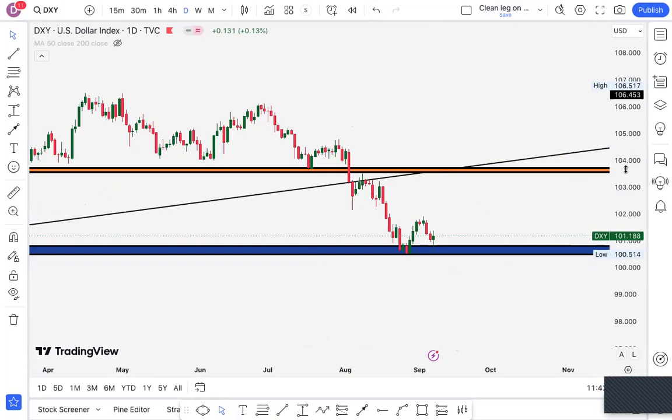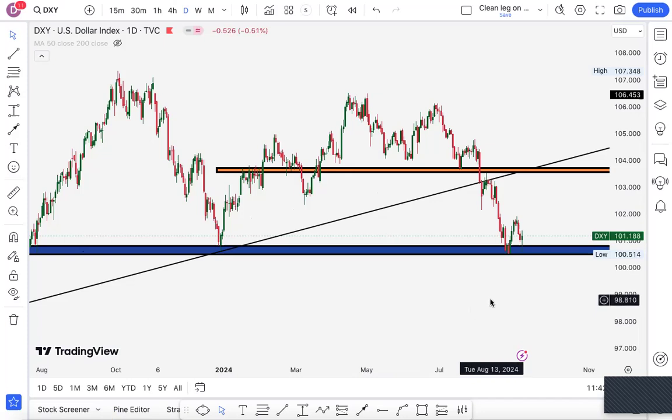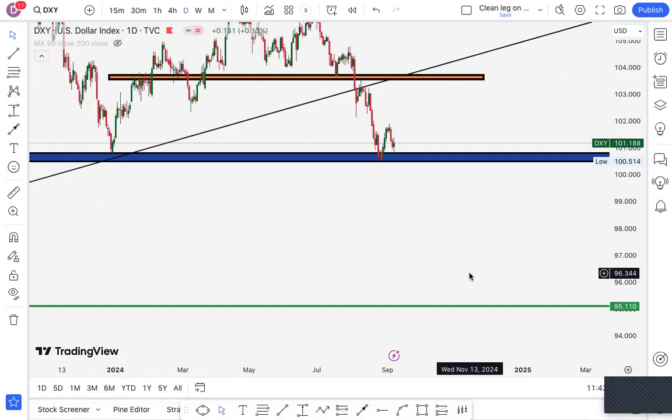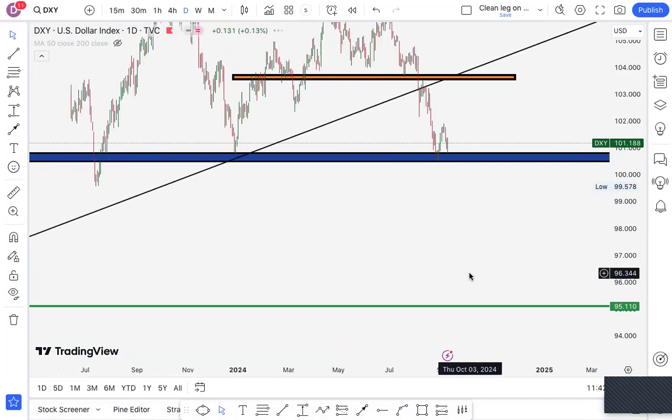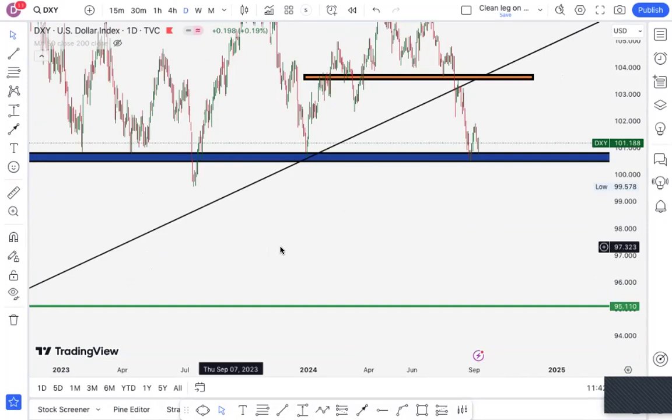Once it's all said and done here, we should see this guy melt lower. I still maintain my prime target on the dollar index. If the 100.514 region gets broken, we have space all the way to 95.110, which was a past demand level that till today has not been tested.